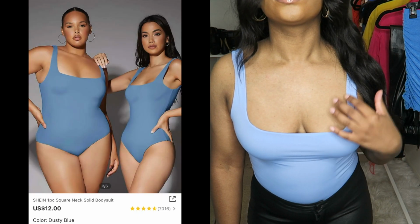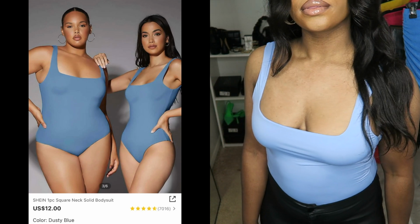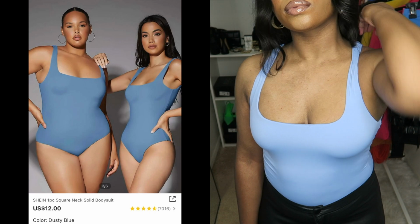So next up, we have another bodysuit. I absolutely love their material. I just love this color. This baby blue is just so cute, and I cannot wait to pair this with something.